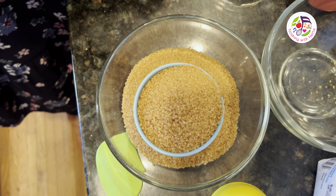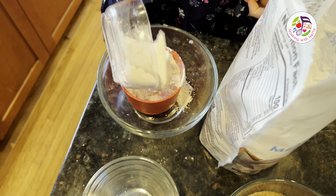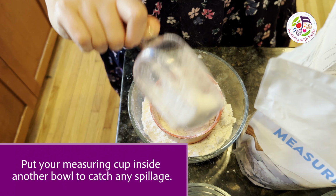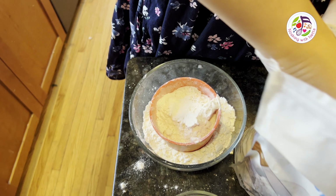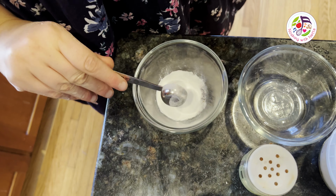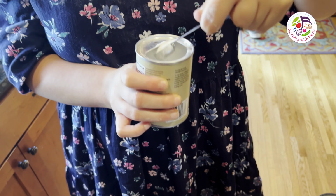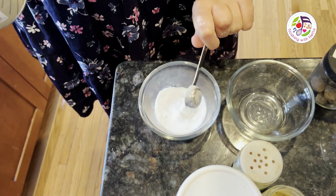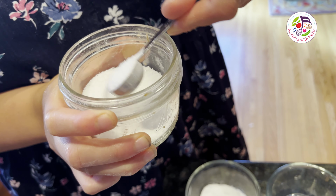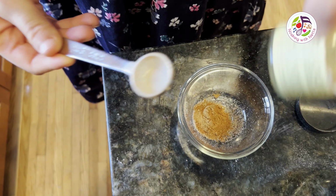And then, 1.5 cups of Turbinado sugar. I'm putting in the bowl so it spills. It's a nice cleanup process. Next goes in the baking powder. And 1 teaspoon salt. 1 teaspoon kosher salt. Cinnamon and nutmeg. Now it's time for ginger.